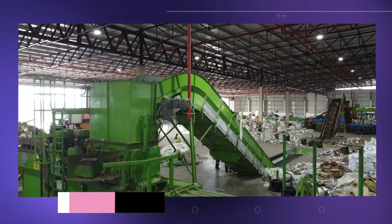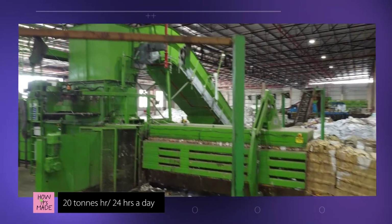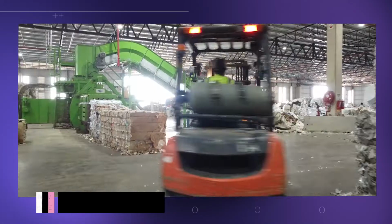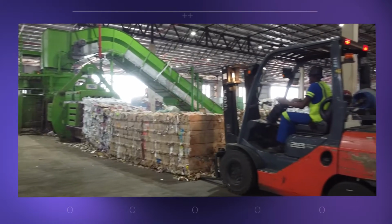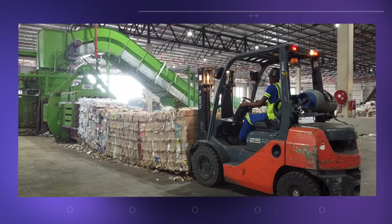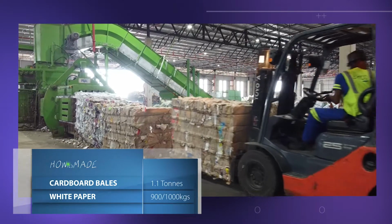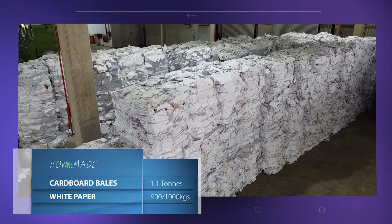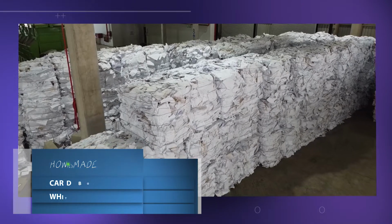This big Lycon baler runs comfortably at a 75% capacity in this factory, producing 20 tons of baled material every hour. It's capable of producing 25 tons an hour if enough materials come into the factory to allow this high rate of production. Cardboard bales weigh about 1.1 tons, while white paper bales are slightly lighter at around 900 kilograms to 1 ton per bale.